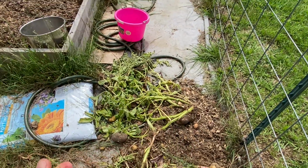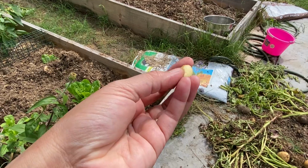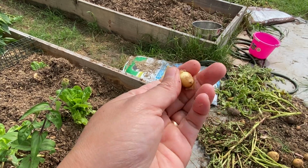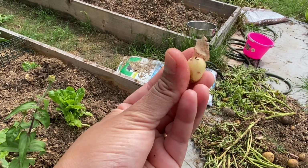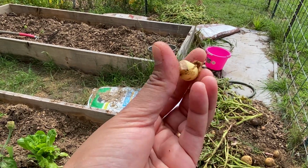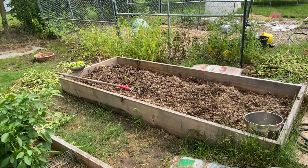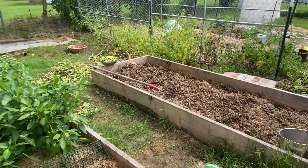Amazing. And the best part of all these potatoes is that they are awesome, because look how easy it is to peel the potatoes. I can just peel the potato with my fingers. That's how easy these potatoes peel off. That's amazing. And when you make French fries from these potatoes, they are absolutely loaded with so much water.